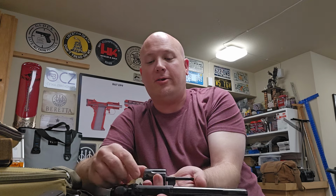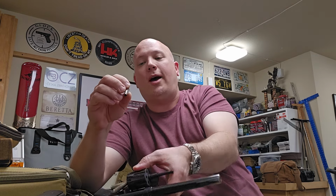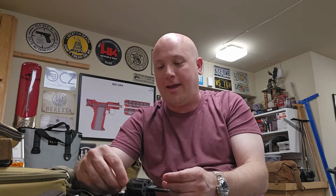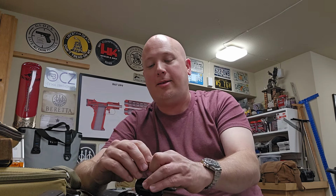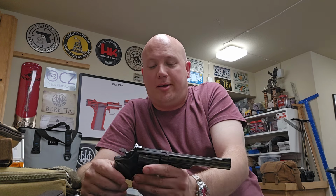The downside to the conversion is that every time you want to load these, you got to get your fingernail up underneath the old casing and pull it out. So every one of these you got to take out and load individually, and it's just kind of a time-consuming thing. I'm glad they make them so you don't have to change the barrels out. Not the barrels, the cylinders out. But they work. I'm quite impressed with it.